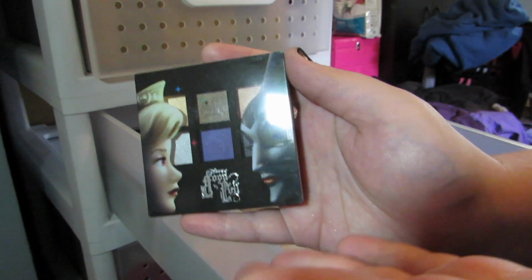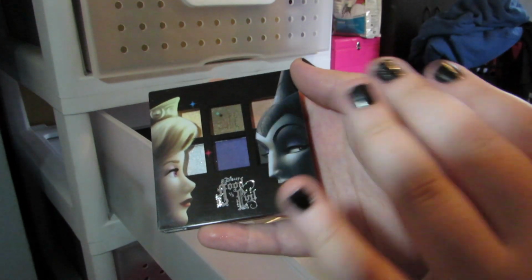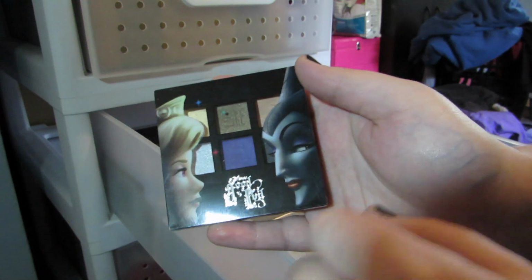And the packaging, it has Maleficent on it. I mean, I named my cat after her, so I need to keep this. It has more of a meaning than just the eyeshadow.